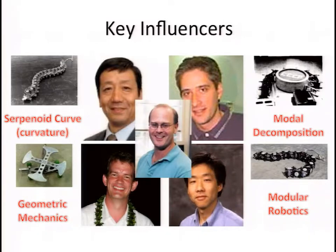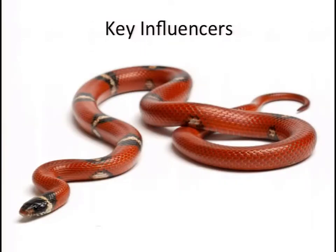Of course, we have to acknowledge Joel Burdick. He was Greg's and my advisor, and it was his intellectual leadership, as well as taking what would seem like disparate problems and helping us put them together to address these problems. And then finally, we have to thank the snake. This snake also did provide us inspiration.